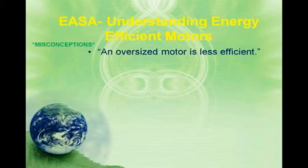Well, the number one most common misconception of an energy efficiency motor is that an oversized motor is less efficient. So these people are walking around their plants, they're saying, wow, look, this motor's running at 70%. Well, we could replace that with a smaller horsepower motor and probably save a lot of money. Well, you cannot base that purely on the efficiency as recorded during the running load of the motor.